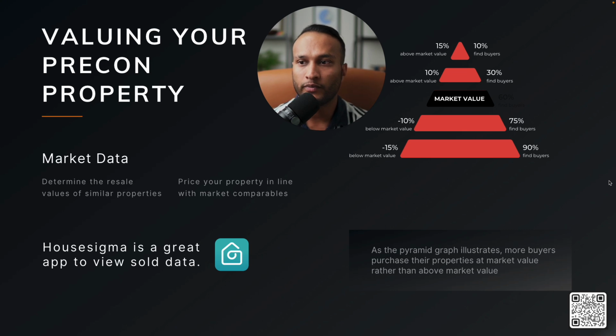Now, one of the great resources that we're fortunate to have as non-realtors is House Sigma. It's a fantastic app where you can actually go and look at sold data. If you haven't used House Sigma, I highly encourage you to use it. Great tool. I love buyers and sellers who are educated, who can see what properties are listed for and selling for.